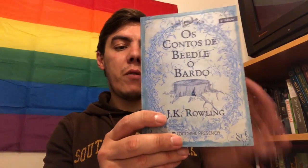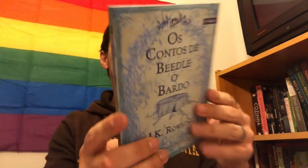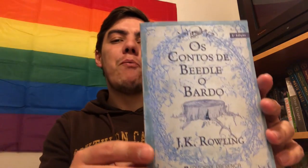This is one of the covers that I have. I bought this one a couple weeks ago and I'm still reading it. I know it's small, I should read it all at once, but sometimes I get sleepy. So this is the book, you know this book already.